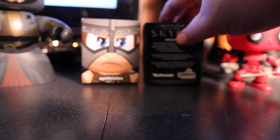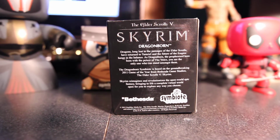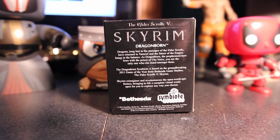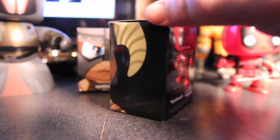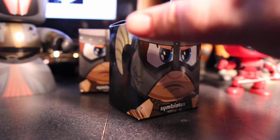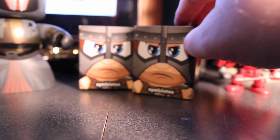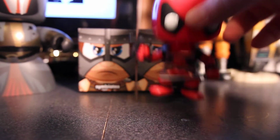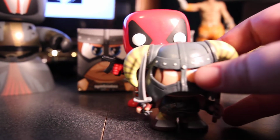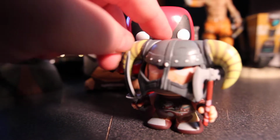This is the box that it comes in. The Elder Scrolls V Skyrim, Dragonborn, tells his little tale. There's his helmet on the side, little box in the front. The box is cool if you like boxes, little tiny itty bitty boxes. But for size comparison, that is a Funko Pop figure, and that is the Dragonborn.